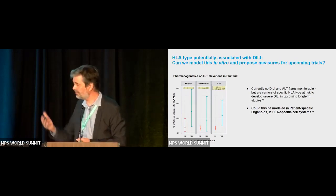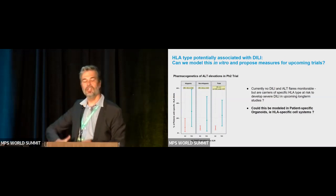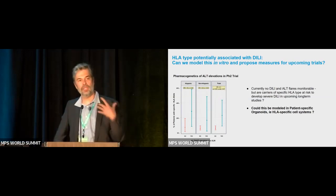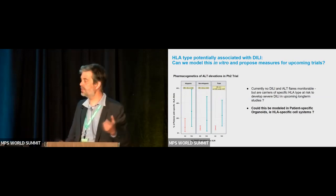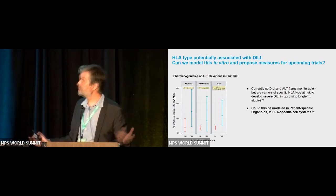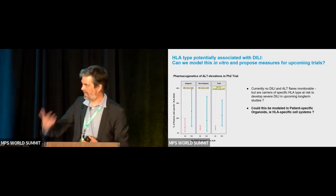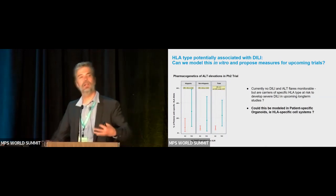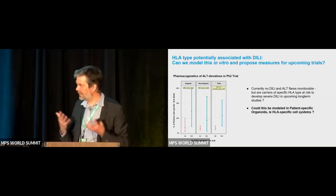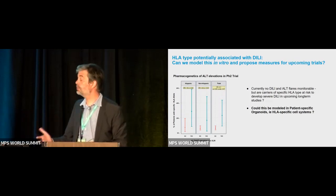So we asked ourselves, can we recapitulate that? Can we model that in an in vitro system to see whether an increased risk is confirmed, first of all? Can we better understand it? And can we take measures? Because this program is moving forward into phase 3, with longer treatment and also patients that come with significant comorbidities. So if we already have a risk factor, and patients, for example, already have inflamed livers, there's a risk of potentially severe DILI. This is what we want to avoid.